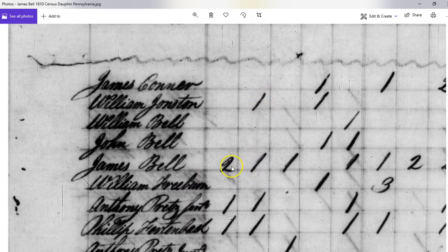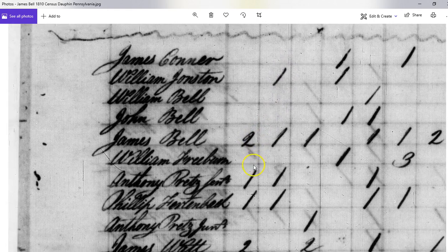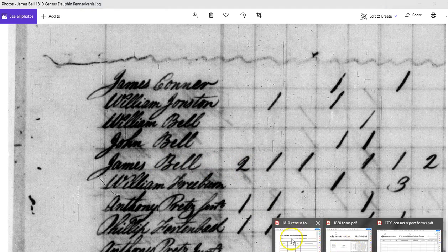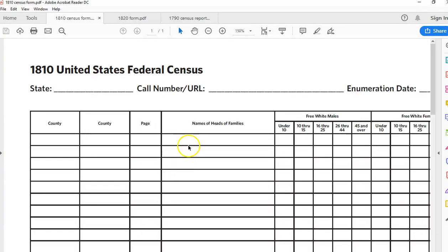So we went into the 1810 census and we found there were two sons. Now, this is something that I always do, and that's totally up to you if you want to do that or not. But I always go online and get myself a copy of the censuses, just because it's a lot easier to see what you're looking at. In the very first thing, it had two sons under the age of 10.